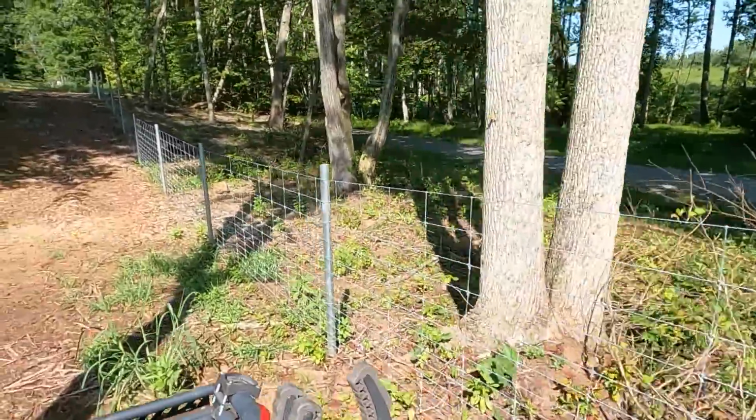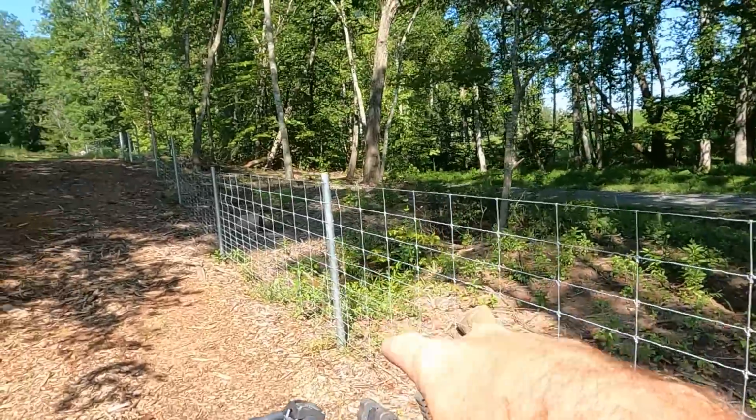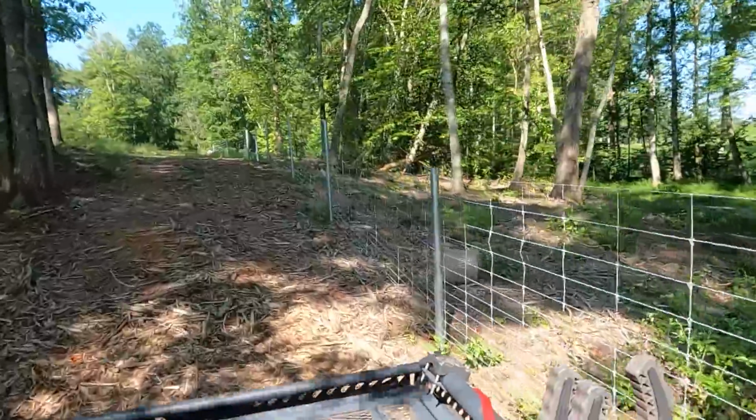So we came in here and we tied up our fence post. All these wires are tied up to the post with the exception of the flat spots, okay?